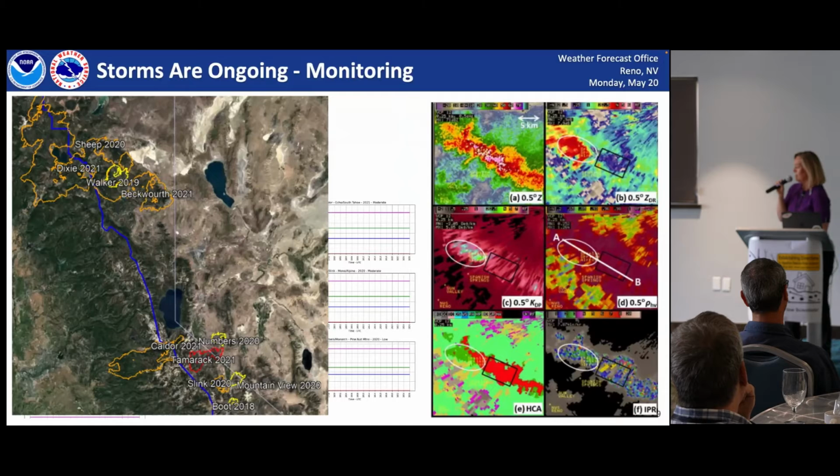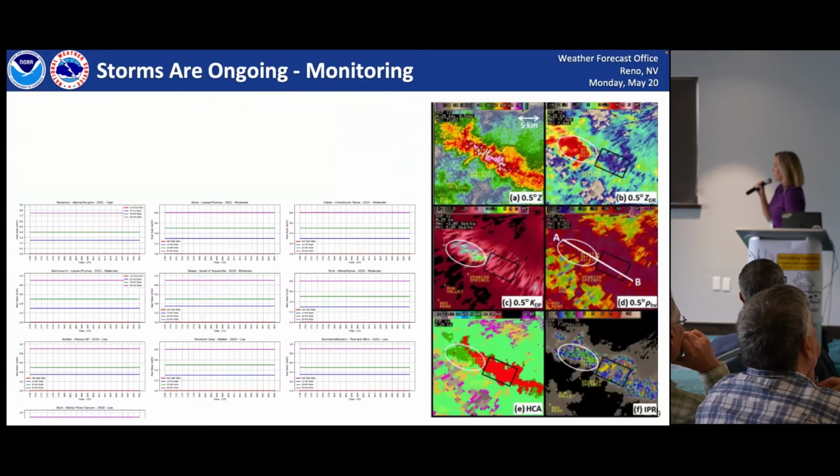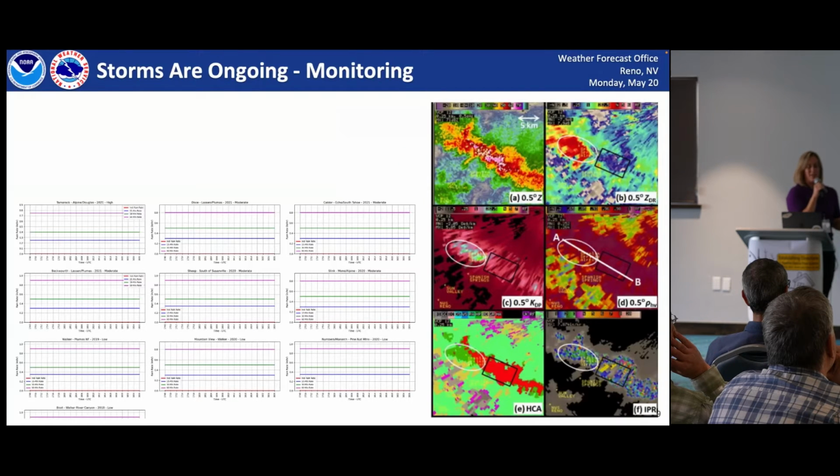Now let's say storms are ongoing. Well, we have all of the burn scars in our local area plotted up on maps. We can overlay radar data right on top of it. We've developed programs so that all of our burn scar portable RAWs that are out there, and basically any observations on the ground, are feeding into this, and they can be watched as they come in real time, which generally is about a 15-minute increment, and we can see if any of them are starting to reach criteria as you go.